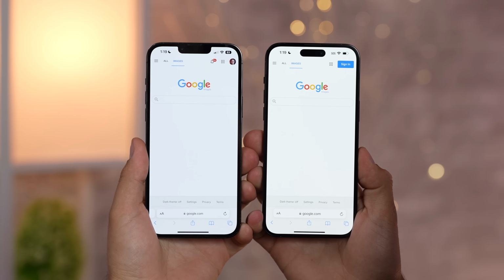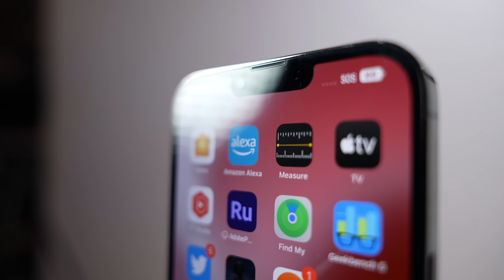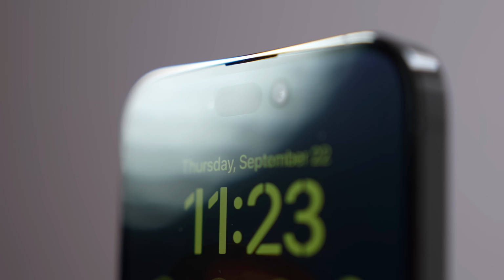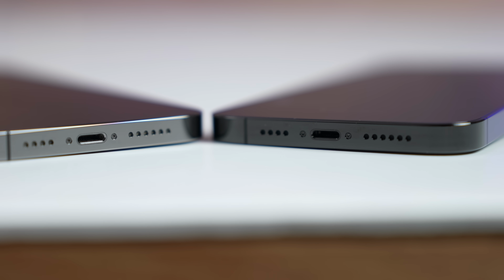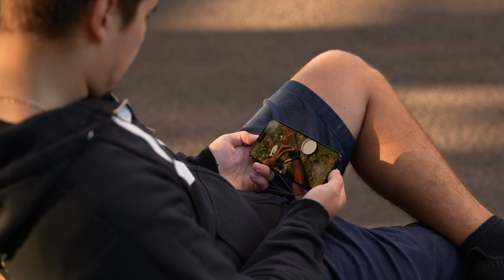But other than that, there hasn't been much use to it, and I'm actually more happy about the removal of the ugly notch, especially since the new speaker grill is razor thin and hardly noticeable, which I love. And surprisingly, the speakers have gotten even louder and better across the board in terms of sound quality, and I like to use my iPhone speakers a lot when watching YouTube videos, so I enjoy that change.